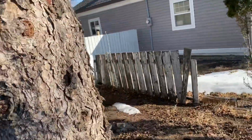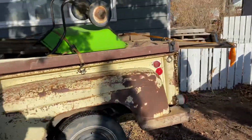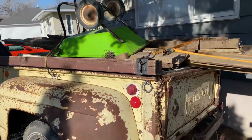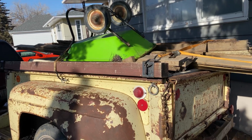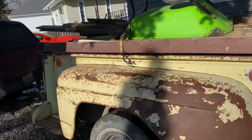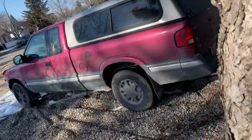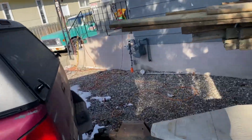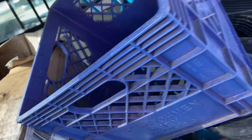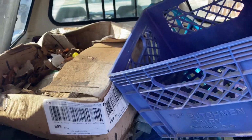Well, Junkaholics, we're back home and we're all loaded up. Got all kinds of good stuff. There's a whole bunch of lumber. I can reuse all that in the back of the truck. Some Christmas lights, medicine cabinet, some lawn edging, and there's a few other tidbits. If there's anything exciting, I'll update you guys.